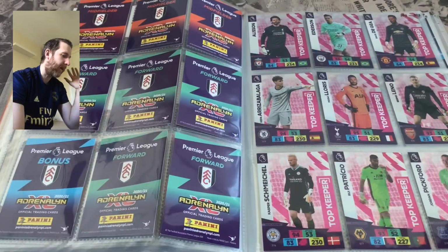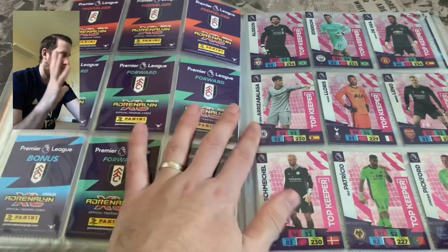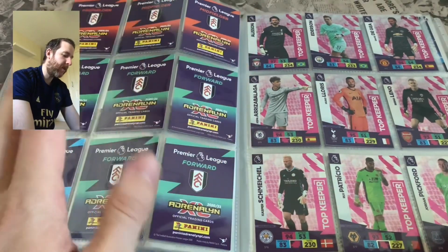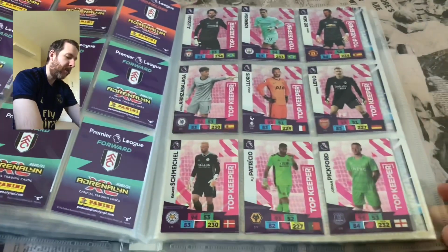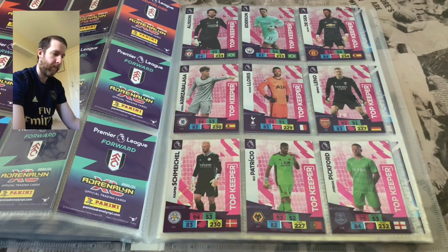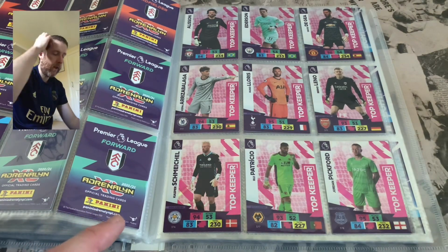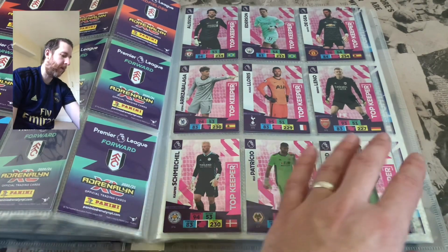Right, so that is the base set complete. Again, awesome little bits, but other than that, we go into the insert cards, and again, every single insert card design is outstanding. They've built on last season, and yeah, knocked it out of the park.